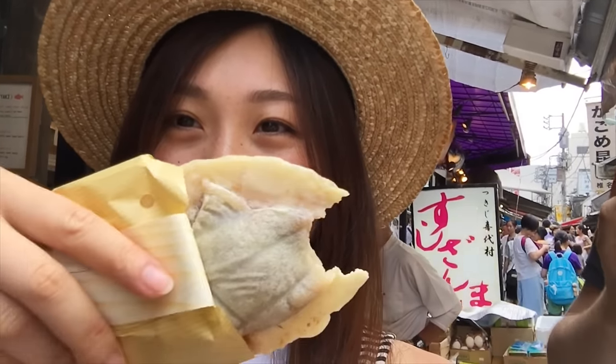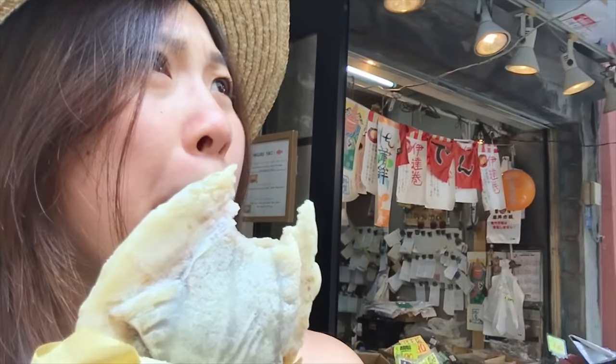Do you guys like the hard takoyaki or do you, not takoyaki, taiyaki. There you go. Or do you guys like the soft one? It's my first time eating a soft one. I've never had a soft one.